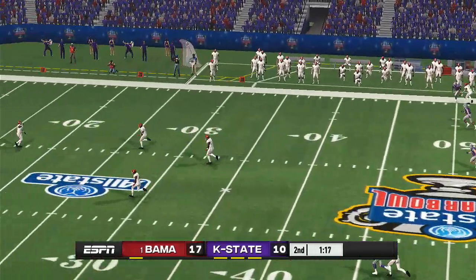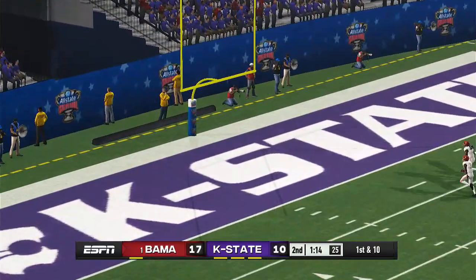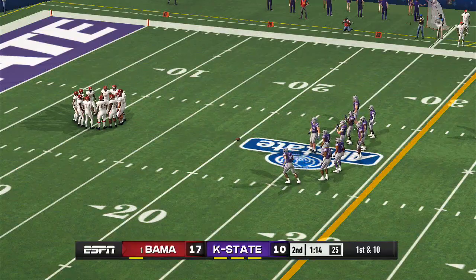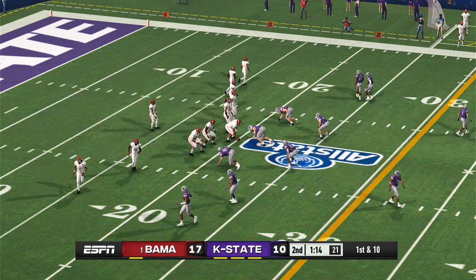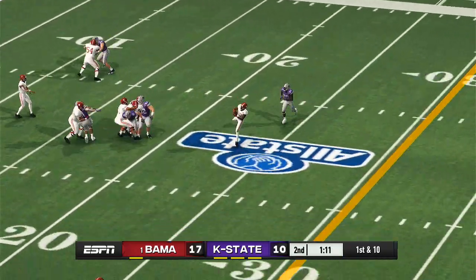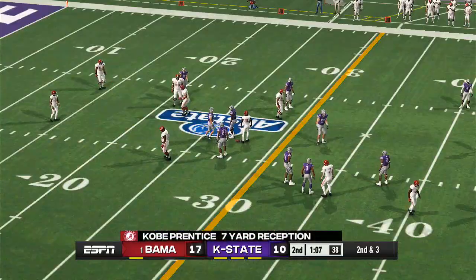He puts it away, and it's a great kick. Little too much leg into that punt. They'll bring it out to the 20. The offense now will take the field, and they hope to have the same success they had on their last drive. You can bet this defense made some adjustments on the sideline, though. I don't know if they can stop the passing attack, but they need to at least be able to slow it down. And they make the stop at the 27.